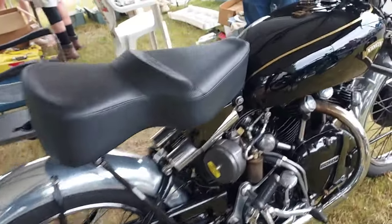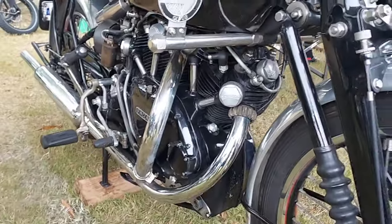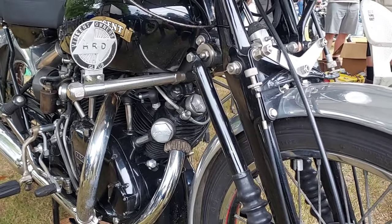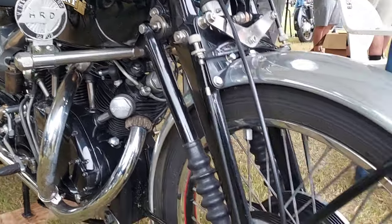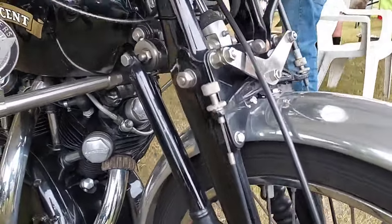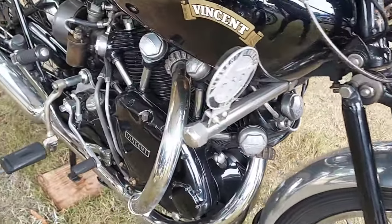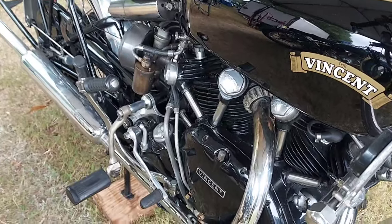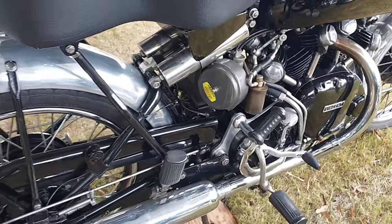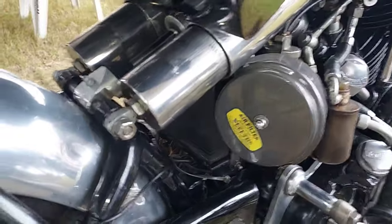I don't know if you guys watched last week in Italy, they had that Vincent that was really nice too. That thing ran like a champ, man. The guy was keeping up with us at 120. But this is pretty nice. I'd like to hear one run. It's crazy how they did the suspension.